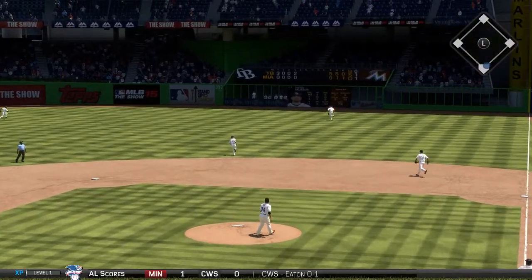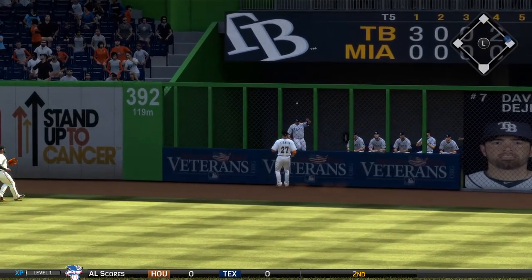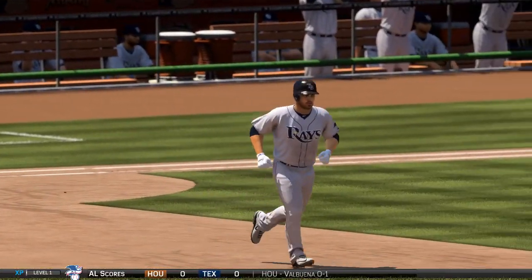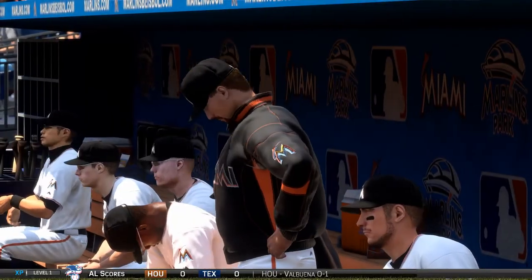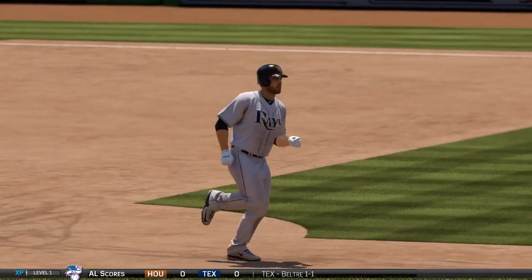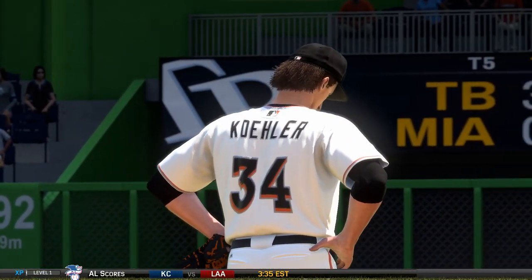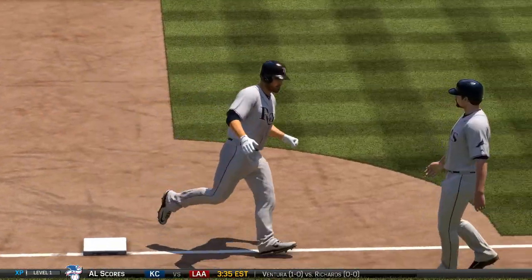And he turns on one, sending it high and deep to right. Out of here. She was a wall scraper, but it counts just the same. A home run. A solo shot here to straightaway right field. As they pile on, it's now 6-0.